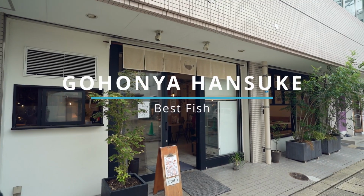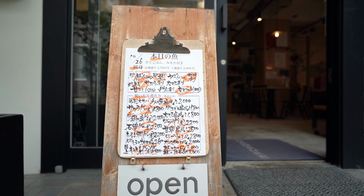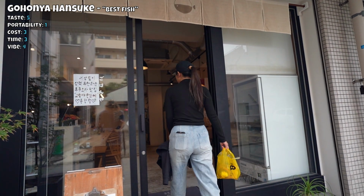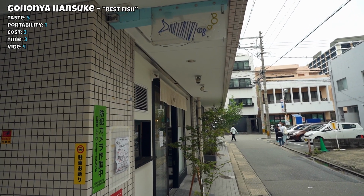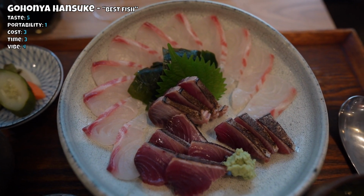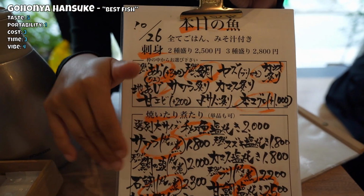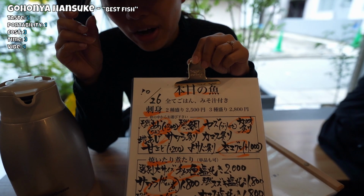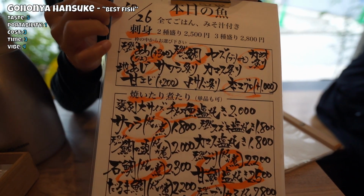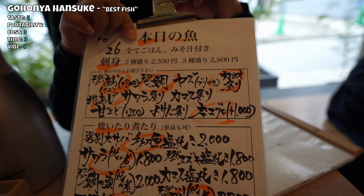This is Gohanya, a location that has an authentic menu, literally just written in Japanese, so it's gonna be a little difficult, but we're gonna help you out. Now this spot gets the award for Best Fish Restaurant, Gohanya Hansuke, perfect for those seeking fresh tasting fish and sashimi. It's open for lunch and dinner, and one look at the menu and you know you're in for a treat. This is their regular menu, and how I define if the fish place is fresh enough or not is every day the menu is different. So they write this down every single day, and the menu's name is literally today's fish.